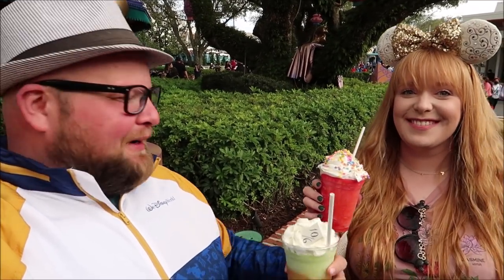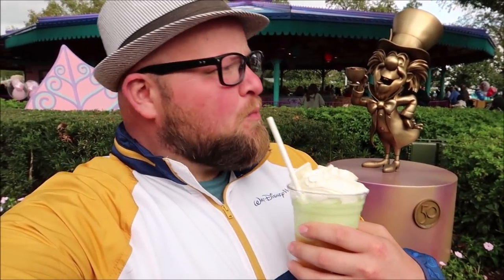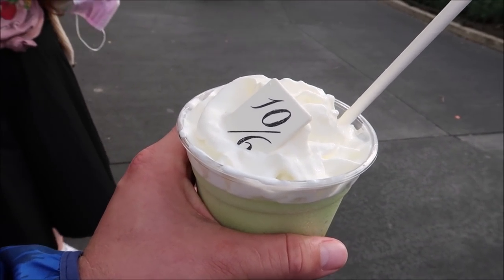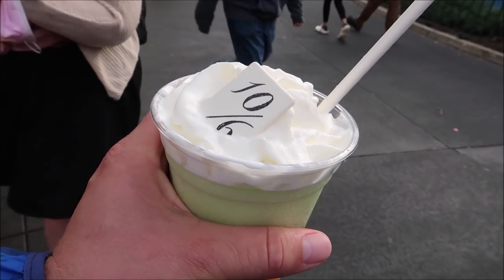Now these are frozen too, and a lot of whipped cream, and you got that nice little candy piece on top, and she got sprinkles. You got sprinkles, I got a candy piece. But this is actually really good. I honestly think I can get this again. It's not sweet at all. There is not any sweetness to this. It's just a nice blend of tea and mango.